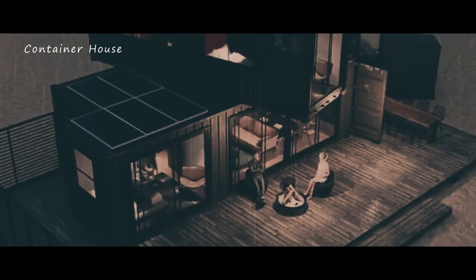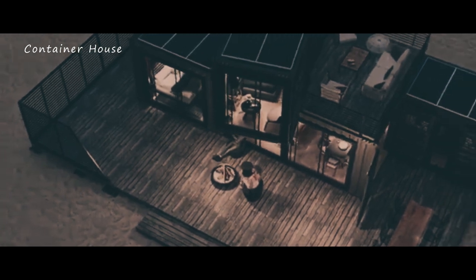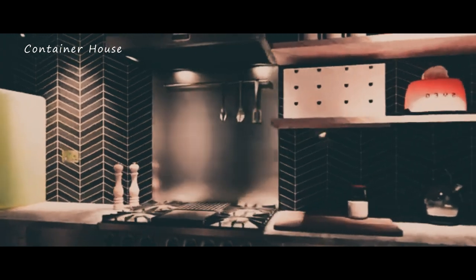The quality of construction is apparent in every aspect of this home. Each shipping container has been expertly modified and reinforced to ensure durability and resilience. High-performance insulation provides excellent thermal efficiency, keeping the home comfortable in all seasons. The meticulous attention to detail in the construction process ensures that this house is not only visually stunning but also built to last, providing a safe and secure environment for its inhabitants.